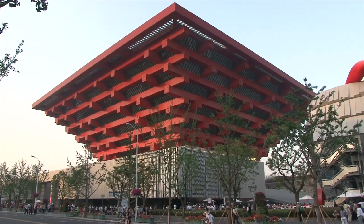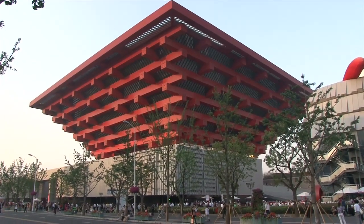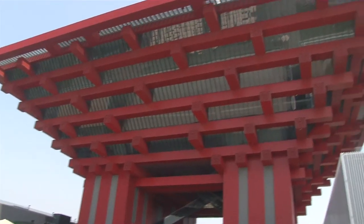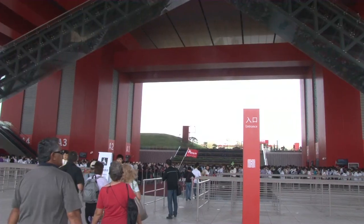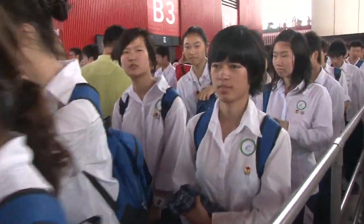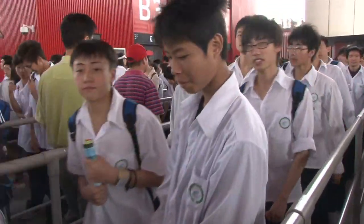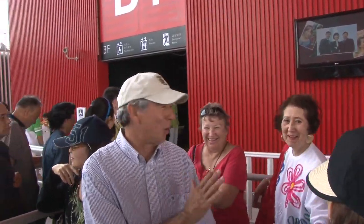Naturally, the most important and perhaps impressive exhibit is the China Pavilion, and it's also the most crowded. So we had reservations to get in and just had a short wait. The line moved along quite nicely, passing a whole bunch of friendly Chinese students who are also heading on in there. You'll notice most of the people are Chinese, except for us, our Hawaii group's happy to plunge inside.